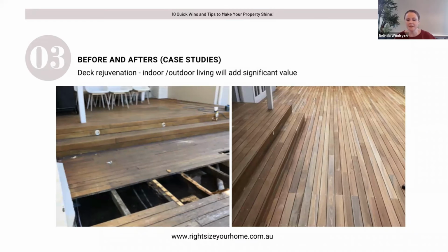Often in our sort of 60s and 70s places, the decks are often half the size that they could be. So if there is an opportunity and you can expand it, and obviously there'll be some planning constraints that you'll need to investigate. But if there's opportunity to make this outdoor living enhanced, not only by what you're saying there, but potentially squeezing some more space out, could be another option.